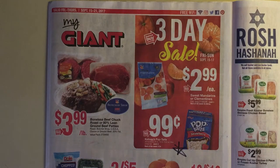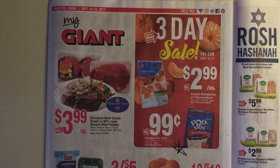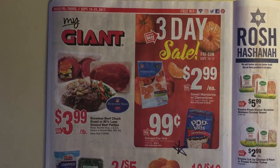This is my Giant preview ad for the week of September 15th through the 21st, 2017. I shop at Giant, but a lot of times these deals are exactly the same at Stop & Shop and at Martin's. So go ahead and check your own ads to compare prices. All right, let's go ahead and get started here.